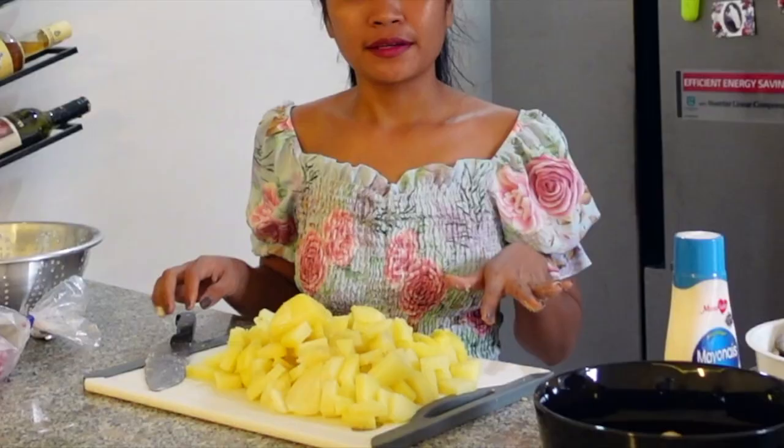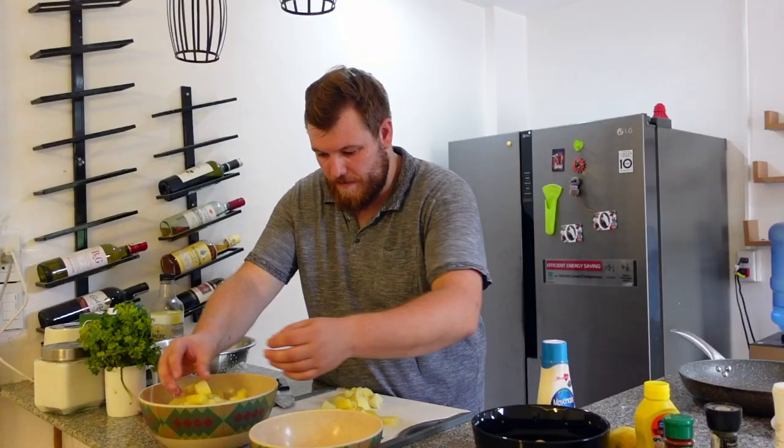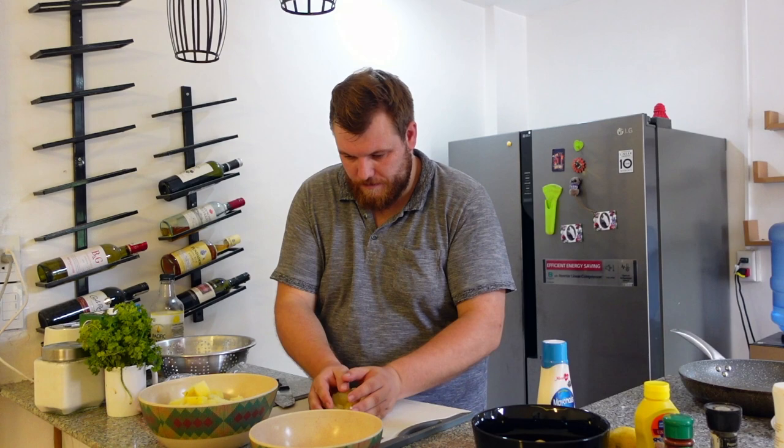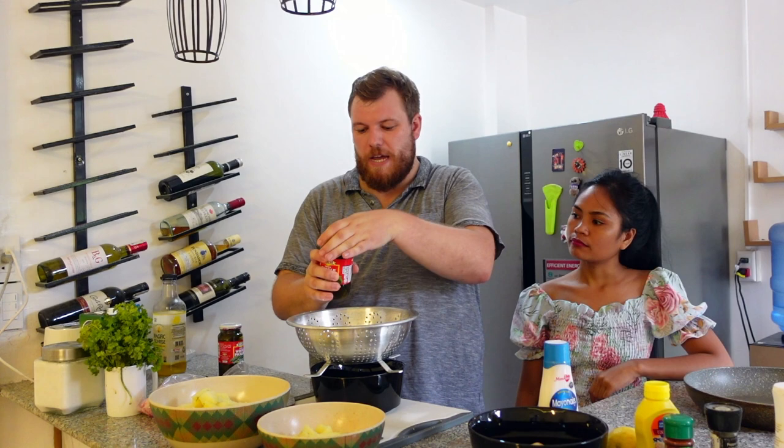From this to this. Is very, very important, okay? We need the pickles, of course we will slice them small, but we also need the water, that's very important, the juice. So please do not throw it away.